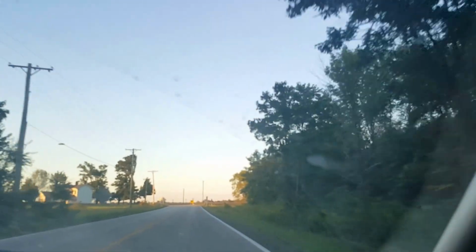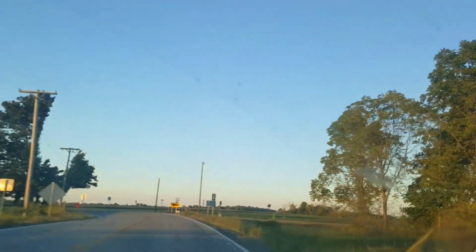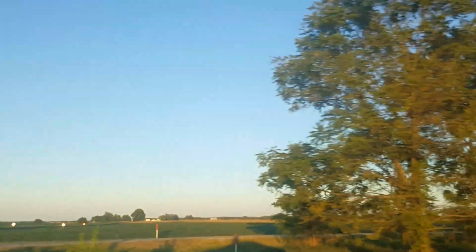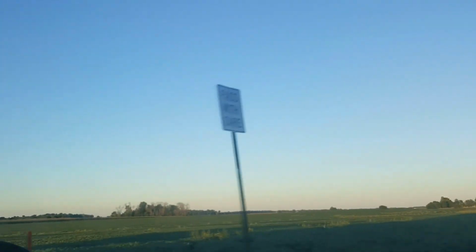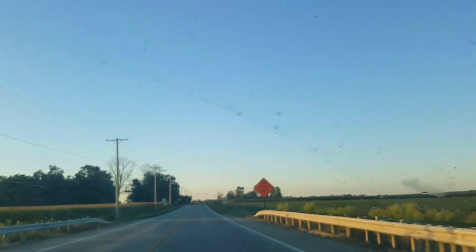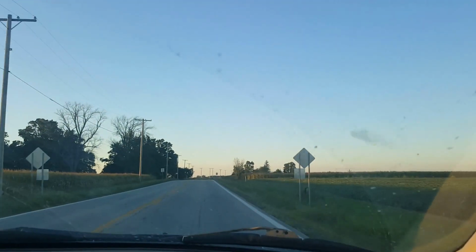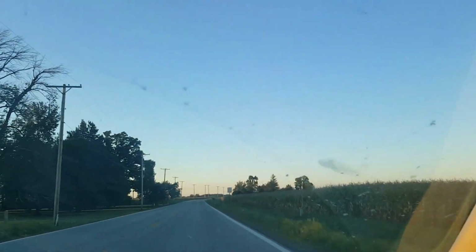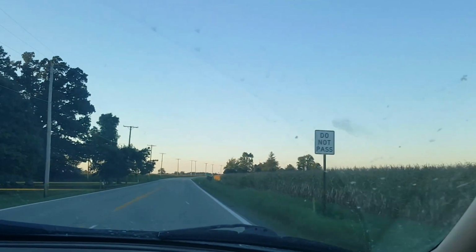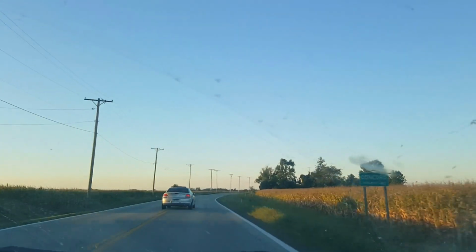62. Yep, direction to the left. A lot of signs saying uneven pavement. I guess it is. It looks like he's gonna pass it. Concord Township limit.